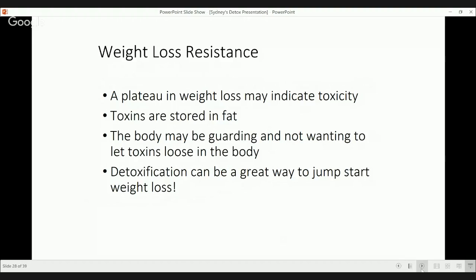and even when people do a detox to kick off a weight loss, a lot of times they lose weight. Even if they don't, I feel like they always are more clear-headed, they're sleeping better, and they're more motivated to start exercising and losing weight. That's true.